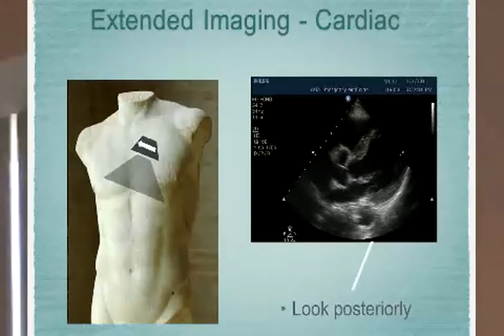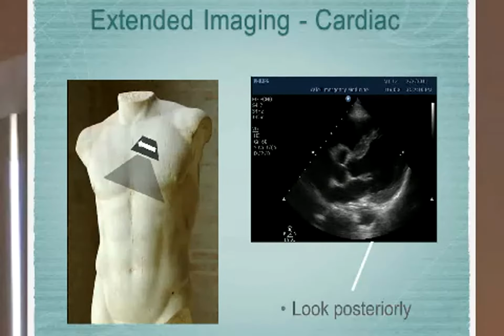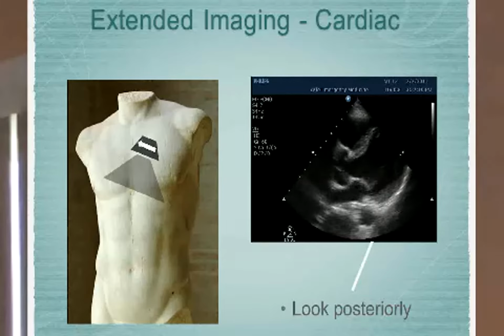So extended imaging, if you're trying to do your subxiphoid view and you can't get it, big bellies, they're supine, you're having a hard time getting your views, don't stay there for 5 minutes, just move up and do a quick parasternal long. You can use the same probe, the curvilinear probe, and just get a quick parasternal long axis view because you really just want to see: is the heart squeezing or surrounded by fluid?